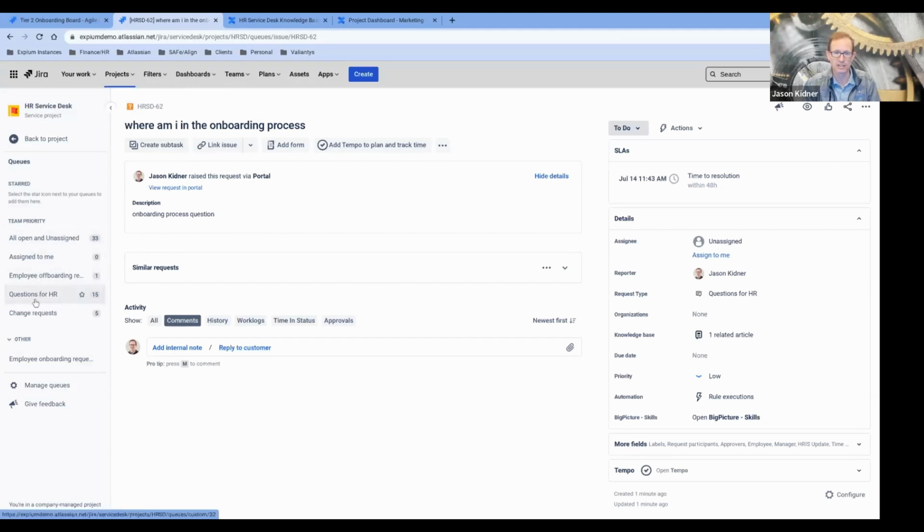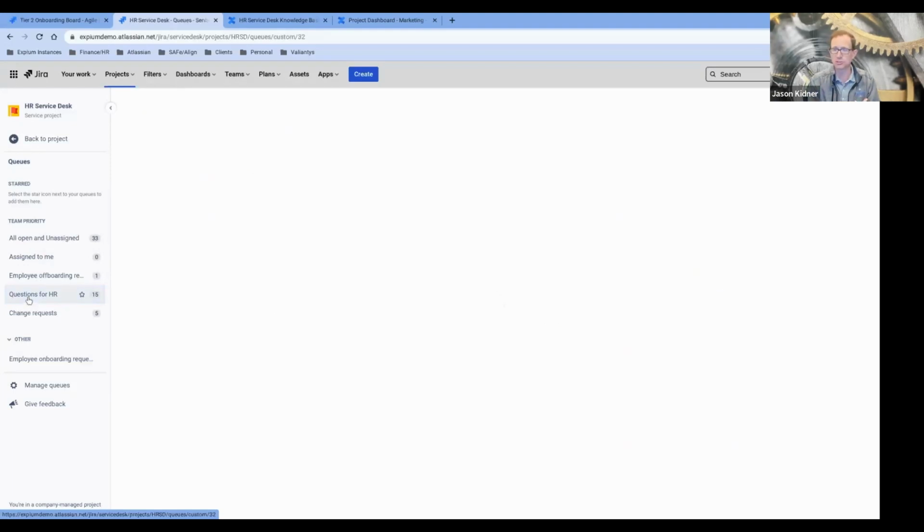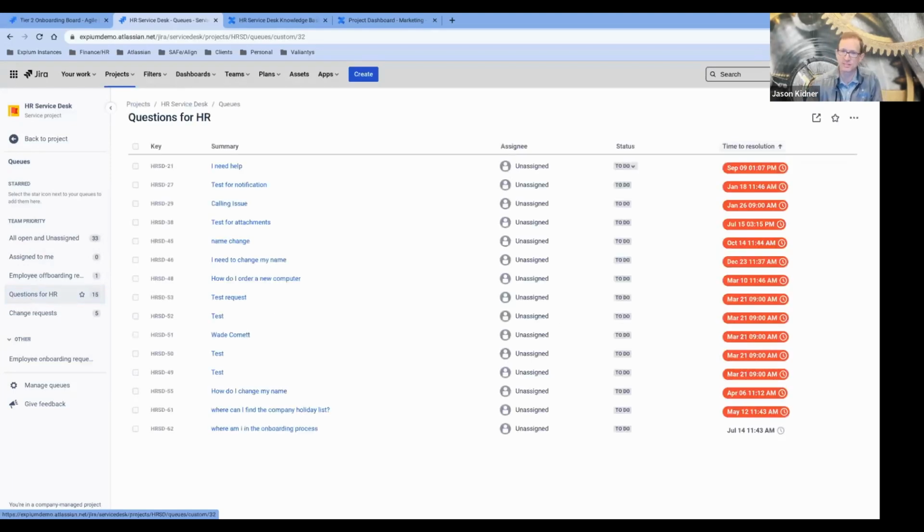And so I can click here, this questions for HR queue. This is really just like a filter of various tickets here in this project. And I can see a bit about them, who they're assigned to, what their status is. And you can even start to see these visualizations of the SLAs, either time to resolution or time to first response. Those can all be set up and customized within your project.